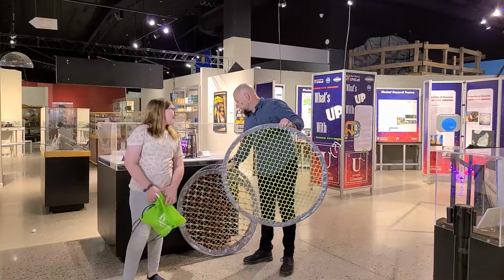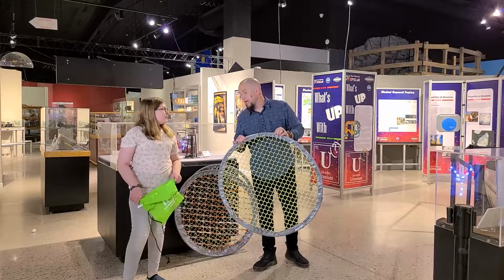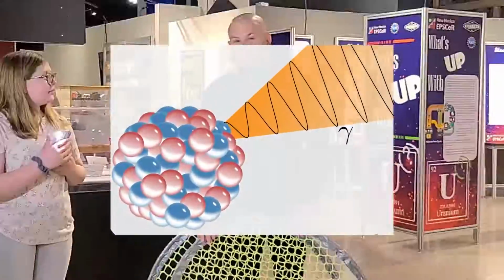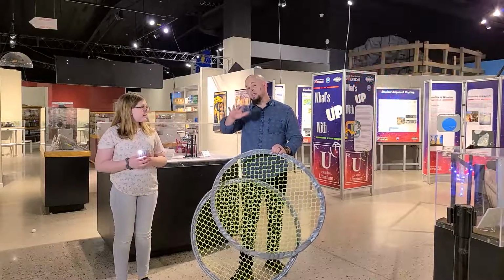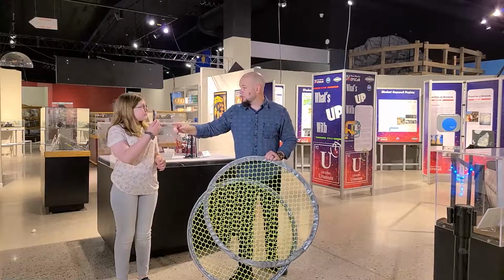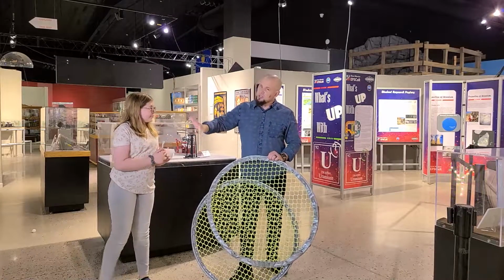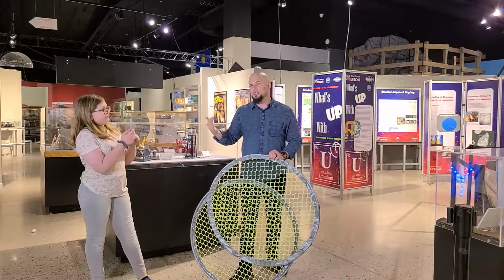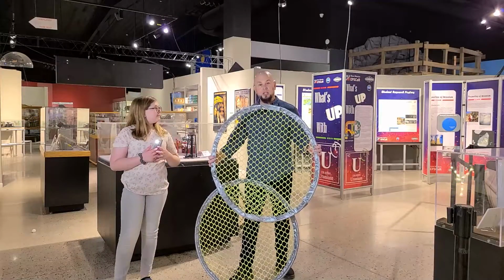All right, so now we're going to step up to gamma rays, okay? Gamma rays, like we talked about, is that rock star. There is no particle. It is just a ray. It is just energy like this light. Now, it's different than this light, but we're using this as an example. This was what? Piece of lead. Sheet of lead, right?